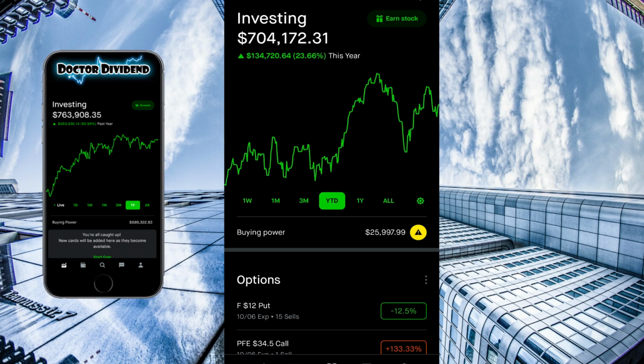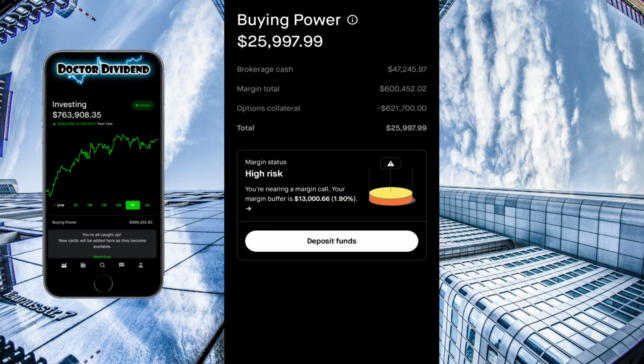So let's go ahead and take a quick look here. Buying power, you can see 25,997 with a triangle. That is just because it's high risk. A lot of options are being utilized on this portfolio. You can see buying power again, 25,997.99. Brokerage cash, 47,245. So that is the cash I'm in the positive with in the portfolio.